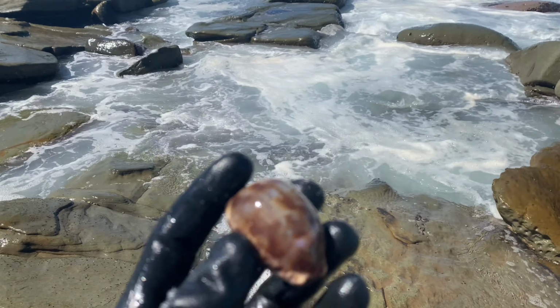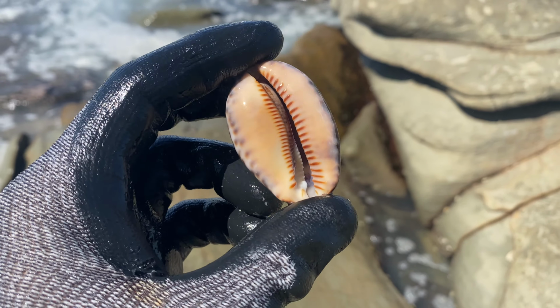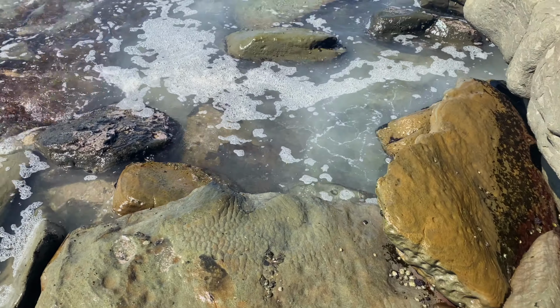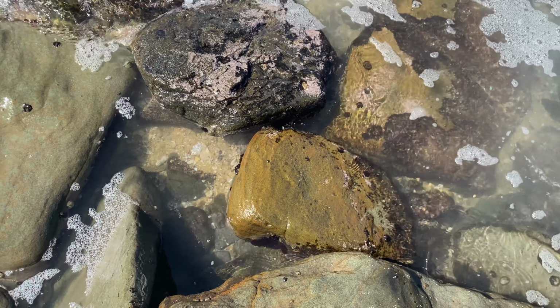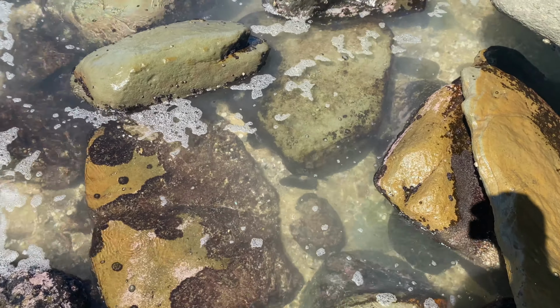I never, ever find Arabian cowries on this side at all. So that's really nice to find two of them. Awesome. Let's see what else is around here. I wonder how many of those we'll find today. Anything here?